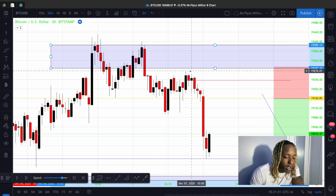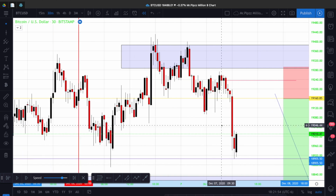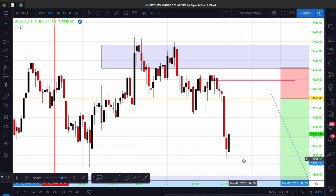This was not the entry for me just yet. I did not call this in my group just yet. So let's go ahead and keep playing it. But as you can see, we bearish engulfed into the next zone, which was 18,900, which is also a psych level. From that level, it's pretty easy to predict when you've been trading so long. I knew once price hits a major level, most of the time, if it doesn't keep breaking right past that level, it's going to retrace. It's going to find a level to retrace to. So that's what it did. It came to this level, found a level to retrace to, which was here, and boom, bullish engulfing. Let's see what happens after that.